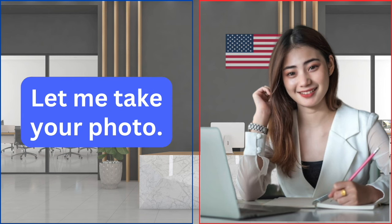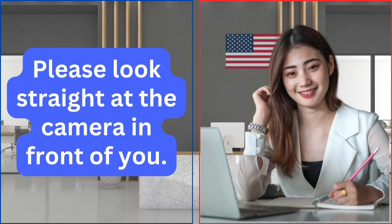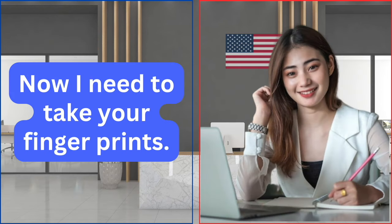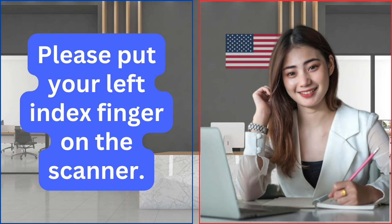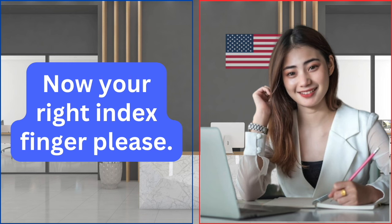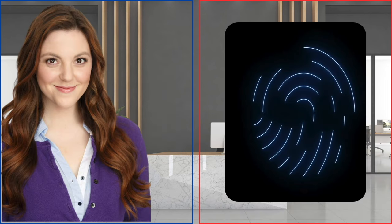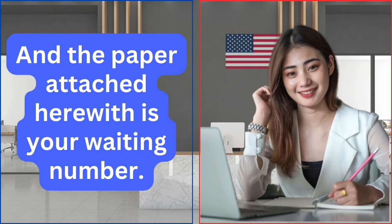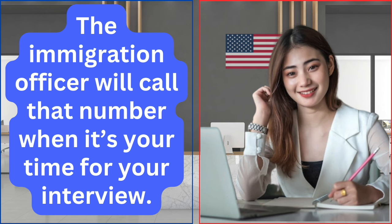Let me take your photo. Please look straight at the camera in front of you. Now I need to take your fingerprints. Please put your left index finger on the scanner. Now your right index finger, please. Okay. You may now take back your appointment letter. And the paper attached herewith is your waiting number. The immigration officer will call that number when it's time for your interview.